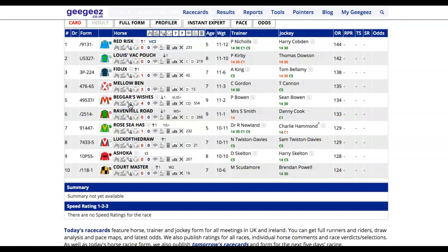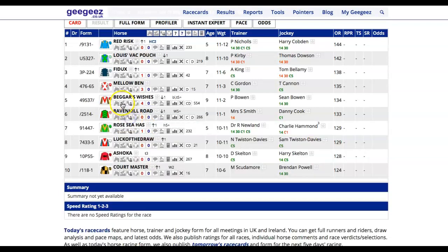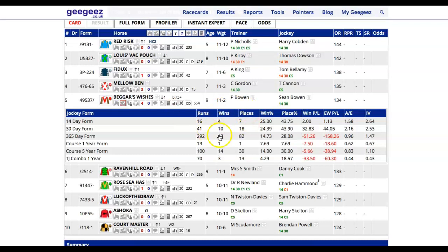I'm not quite sure how many want deep winter mud. Beggar's Wish is fine in such conditions, but that's something to note moving forwards. It's good to see that yard back in a bit of form, and Sean Bowen is riding very, very well as well. Last 30 days, 10 from 41, 18 places.